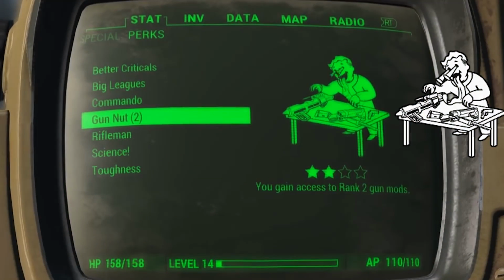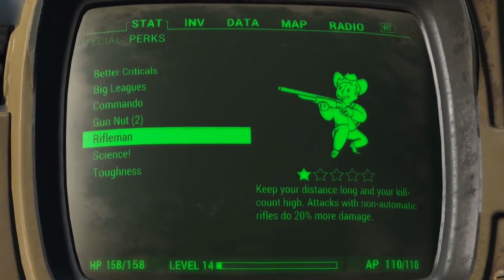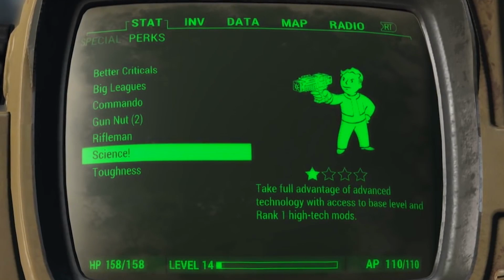Next up is Rifleman, a brand new perk to Fallout 4 that increases damage of non-automatic rifles by 20% with each rank, for what I'm assuming to be a maximum of 100% extra damage. Pretty self-explanatory. Then we have Science, which allows players to gain access to high-tech mods of a base level or of a certain rank. It's very similar to the Gun Nut perk, except that this one seems focused on mods related to energy weapons and other high-tech weapons.